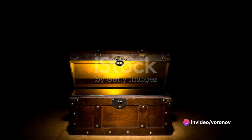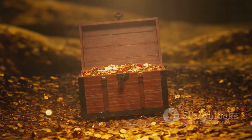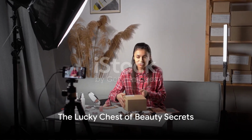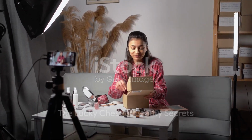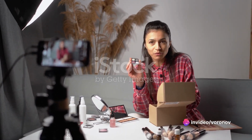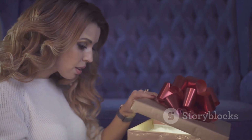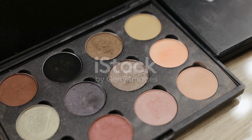Now hold your breath as we unveil Charlotte Tilbury's latest treasure, the Lucky Chest of Beauty Secrets. Unbox the magic with Charlotte's Lucky Chest of Beauty Secrets, a limited edition collection that's as enchanting as a Christmas morning. The packaging, a delightful chest, holds a dozen beauty treasures, each with its unique charm and promise of transformation. Let's start with the eyeshadow palette.